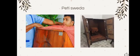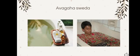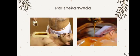The second type is Petti Sweda. In this type of Sweda, the patient is allowed to sleep or sit in a specially designed chamber containing the medicated vapors. The third is Pinda Sweda. Here it is done with the help of specially made bundles of warm medicinal pudding. The fourth type is Avagaha Sweda. It is similar to a tub bath in which warm medicated decoctions are used to induce sweating. And the fifth one is Parisheka Sweda. Here, showering of hot decoction is done on afflicted body parts.